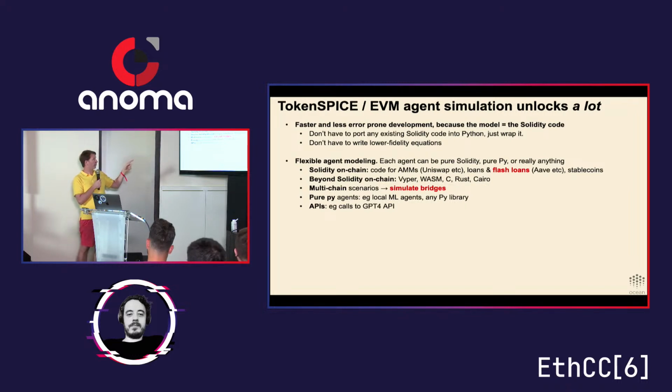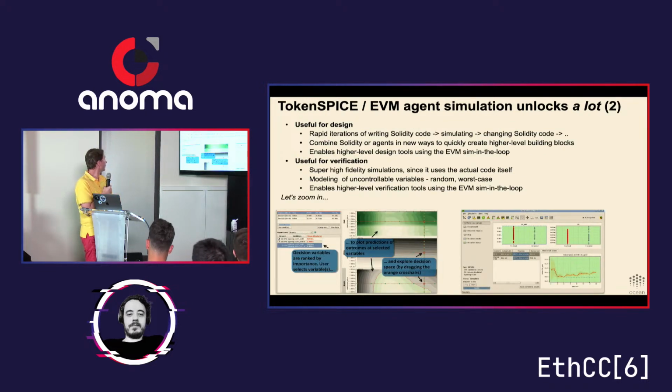But there's also very flexible agent modeling. I talked about Solidity here, right? And you can do this for AMMs with Uniswap, loans, flash loans, stablecoins, whatever. But you can also go beyond Solidity. Vyper, Wasm, C, Rust, Cairo, whatever you want, right? Whatever VMs you want. You can go multi-chain, running many of these at once. You can have pure Python agents and even API calls to GPT-4 or whatever, right? So lots of things you can do there. And it really unlocks a lot, but critically for design and for verification.